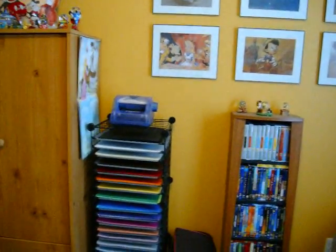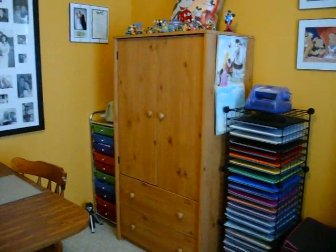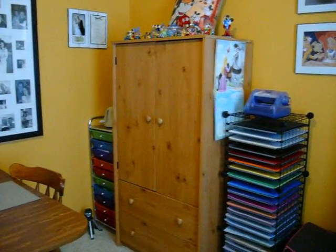Anyway, back to my scrapbook stuff. Most of my scrapbook stuff is in this little bitty corner. I'm very jealous of a lot of you that have huge scrapbook areas, but this is just right for me.